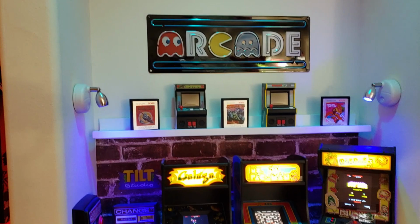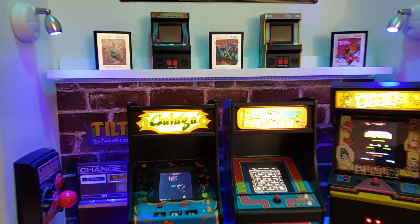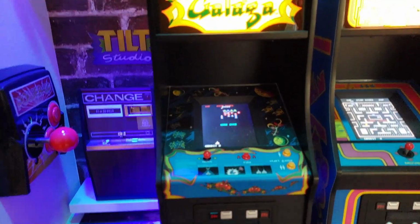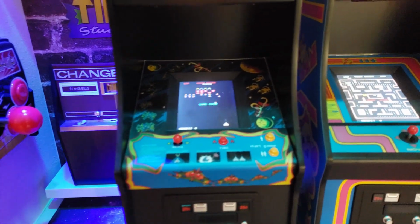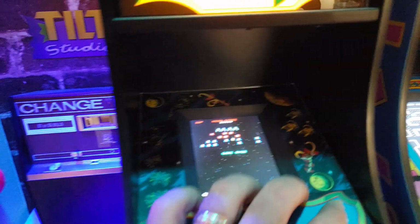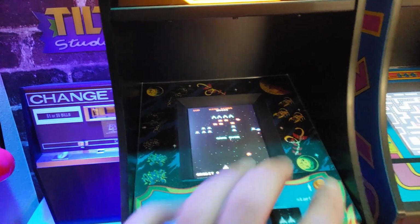So moving down to the actual arcade machines, as you can see, these are all true to the arcade, arcade perfect emulation. And of course, Galaga is a classic, Miss Pac-Man, and Dig Dug. And these play really good in my opinion. I actually like coming up here and playing these.